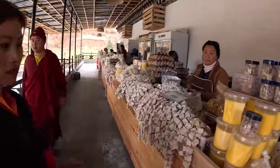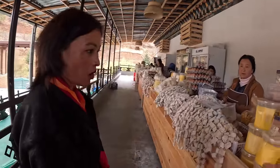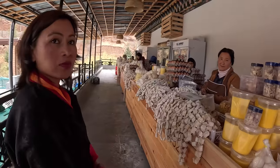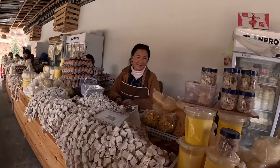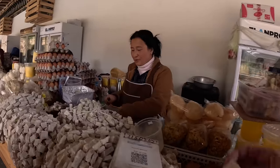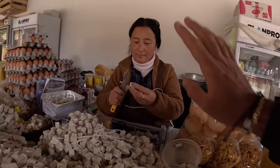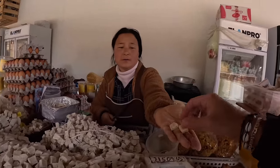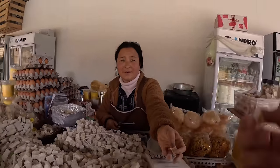This is butter, not honey. Butter. And how much is it? 500. Okay. I'll take one, please, for me. And I return this to you. I don't want it. It's very hard. Okay, I take one. Thank you. I'm still struggling with the previous one.